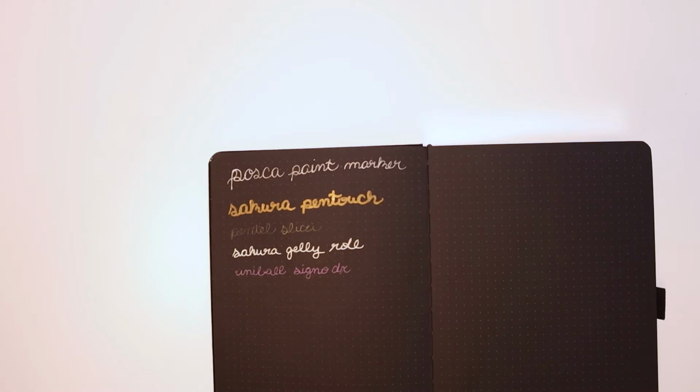It just looks great. I've also learned that the Posca metallic paint pens and the metallic Sakura jelly roll pens are, for me, the best metallic pens out there. If there are better metallic pens, please someone tell me, because I've been searching for something beyond these two.